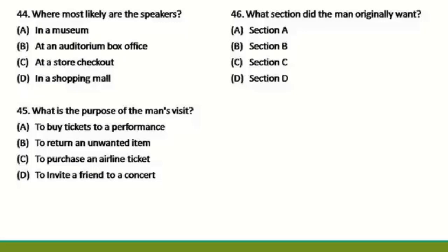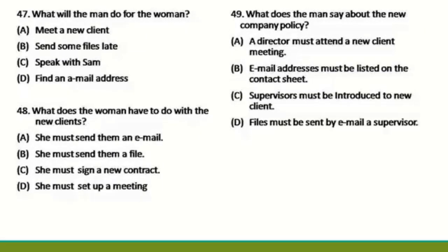Number 44. Where most likely are the speakers? Number 45. What is the purpose of the man's visit? Number 46. What section did the man originally want? Go on to the next page.